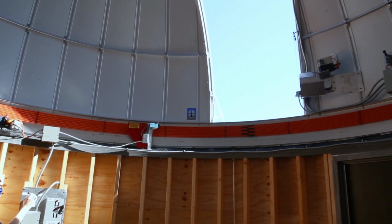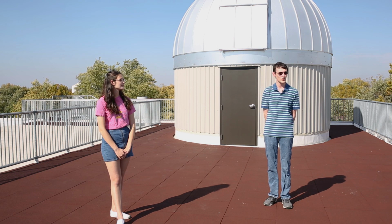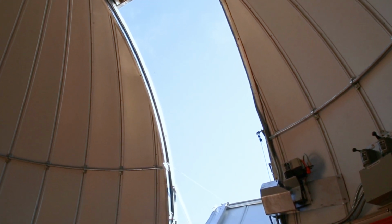I remember one time during the polar vortex, there was a lunar eclipse one of those nights, and I came up here with a friend and we were controlling the telescope and thinking, you know, it'd be really nice to be able to do this from inside so we don't have to be out in the cold taking our images through the telescope and all that. So this new space, we can do everything from the comfort of the warm building of SMAC.